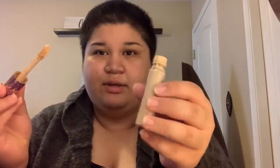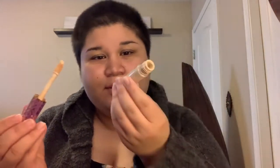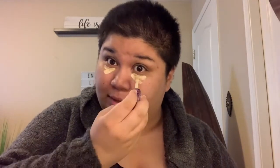But this, using my Tarte shape tape in light sand, and then I just, you know, do that usual-ish. I actually don't put on a lot because with this one, a little goes a long way. I always end up looking super ridiculous every time. Okay, so that's how we start. And then I'm gonna take my little egg, just pat that in.